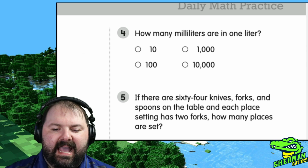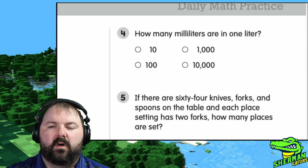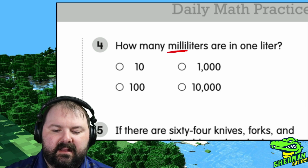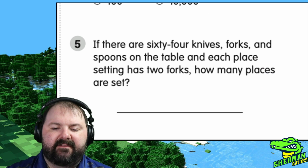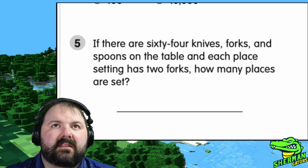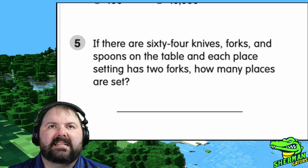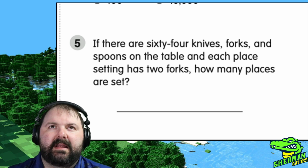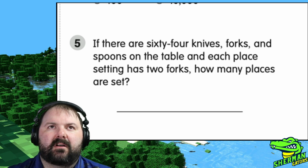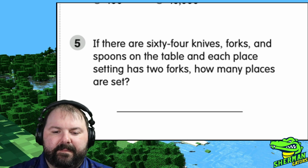On number 4, how many milliliters are in 1 liter? I will give you one big hint. It's this right here with milli, right there. And number 5, if there are 64 knives, forks, and spoons on the table, and each place setting has 2 forks, how many places are set? So you're going to need to really work this one out to see what to do.